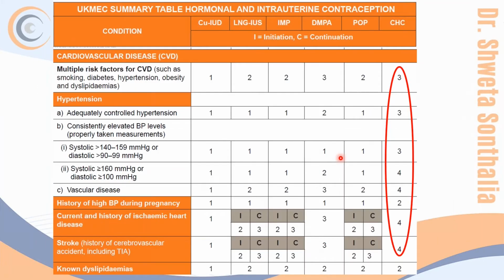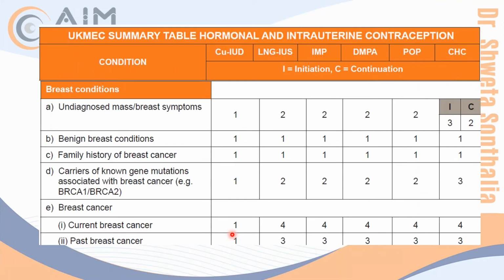Then how do they confuse you? They confuse you about family history of breast cancer. That is not a problem. Family history is not a problem. Benign breast condition is not a problem. They will give you fibrocystic breast disease. That is not a problem. That is a benign condition, where everything is category 1. So these are commonly asked questions: benign breast condition and family history of breast cancer, where everything is all right.